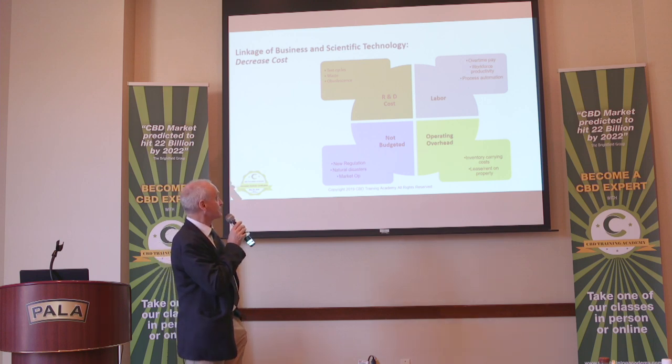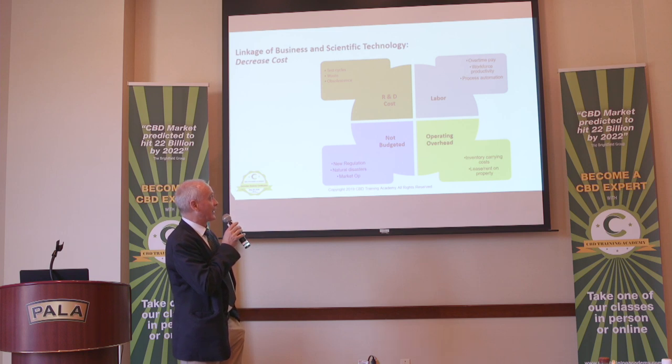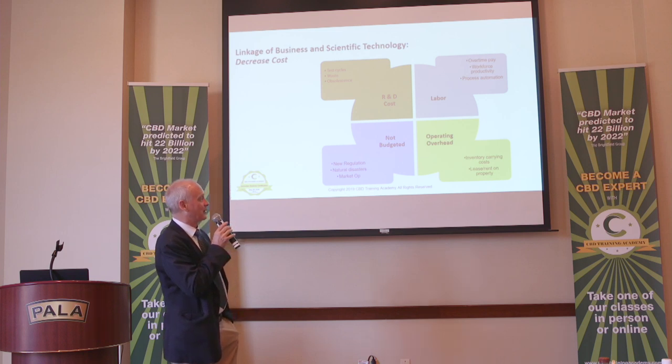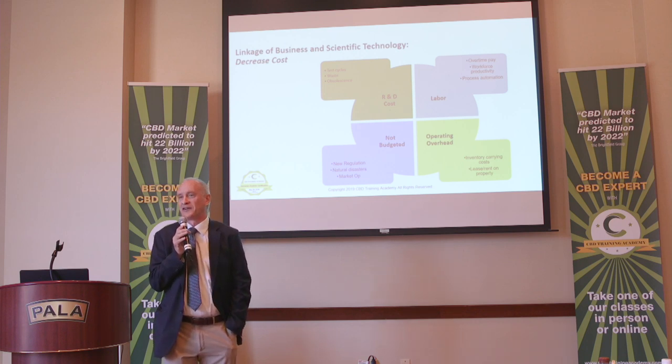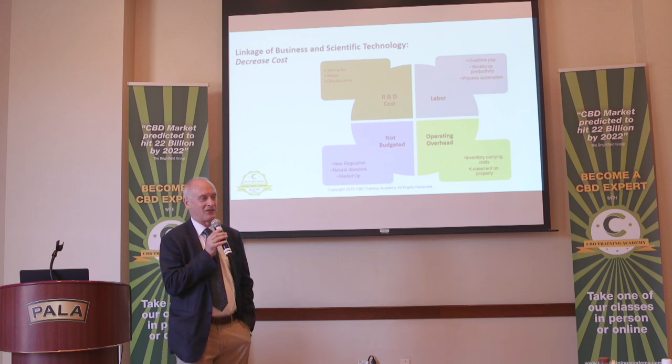The operating overhead is mostly inventory, but the rent and property costs, typically on the rent side, as you're doing a cannabis industry, sometimes your rent might go up a year later.